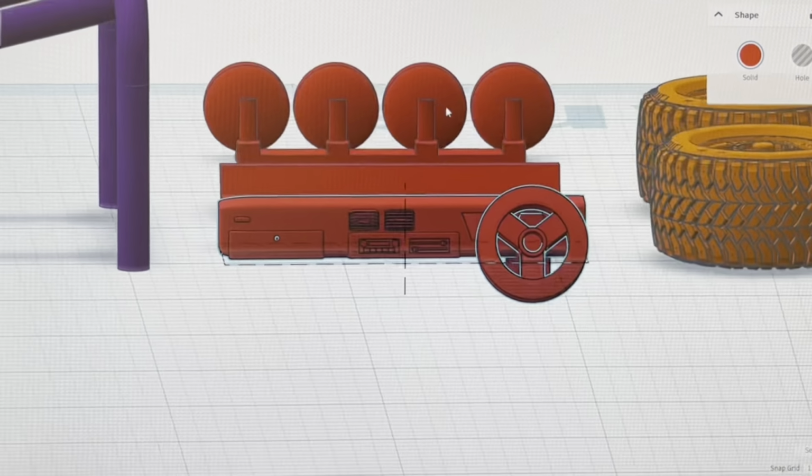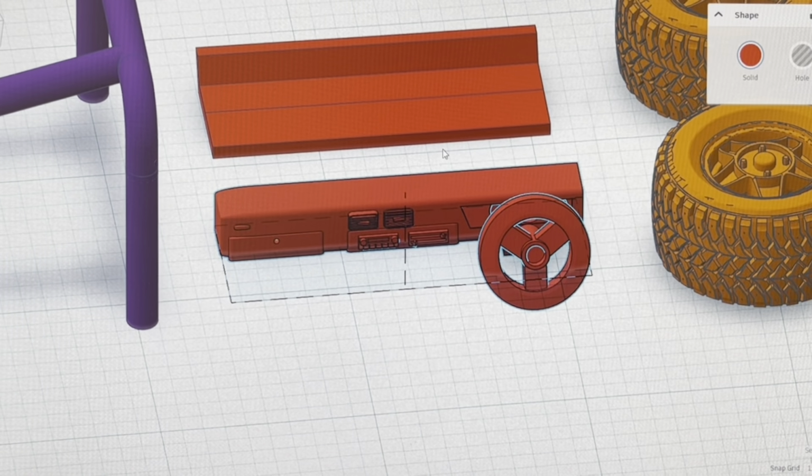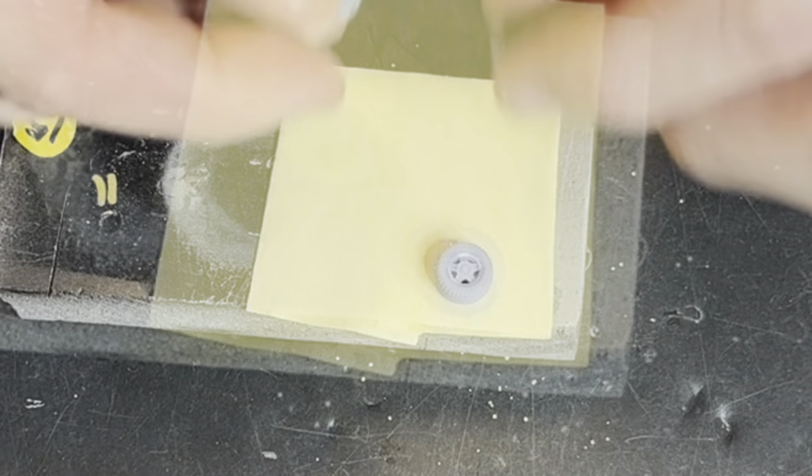And here's the right-hand drive dash. I did my best to design it, putting the vents and the radio and all that stuff where they should be. I suppose I should have put a timer clock or a clipboard holder on there as well, being a rally car, but anyway. So from design to print, everything went pretty smoothly.